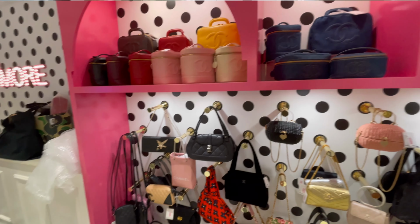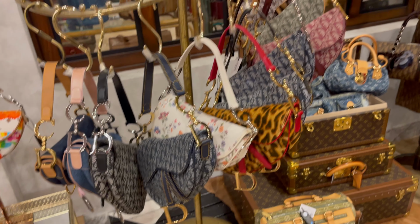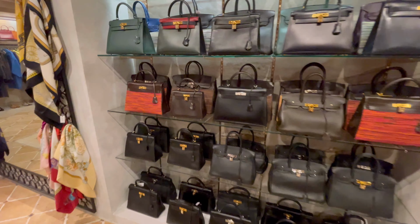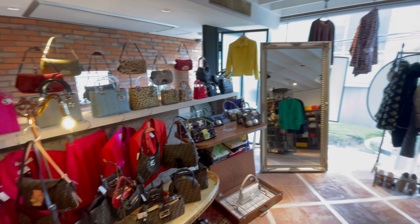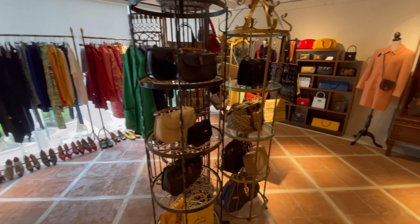I've been following More Vintage for so long. They are a vintage shop that has almost every single brand. They have 3 shops in total located in Harajuku. One is dedicated to Chanel. The other one is dedicated to everything else: Louis Vuitton, Dior, Fendi, Hermes, everything like that. And then they have a 3rd store, I think that's more apparel based with some bags. So I think it's 3.